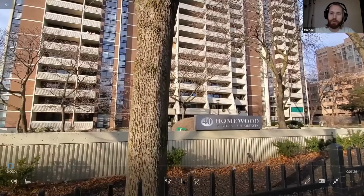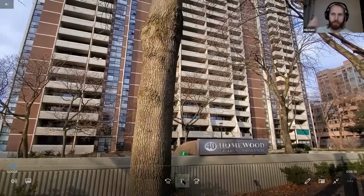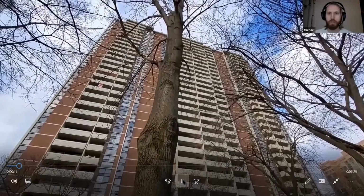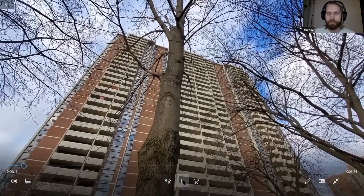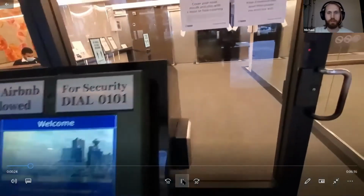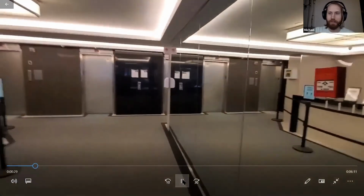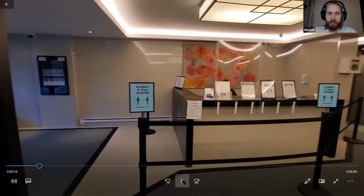All right, so I'm going to share my screen. So welcome to 40 Homewood. We're just north of Allen Gardens near Jarvis and Carlton. 32 stories tall, and as mentioned, 492 units, and the building was built in 1972. And just going through our lobby here with our COVID protocols in place. We'll take you up the elevator shortly so we can check out the garbage chute.